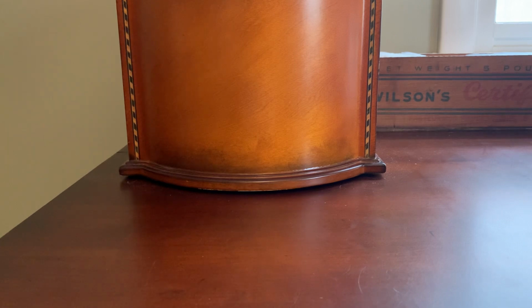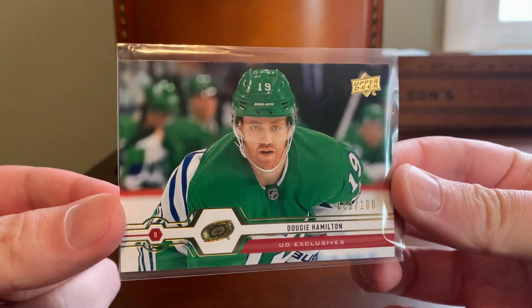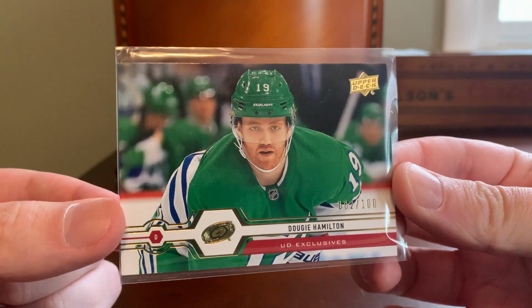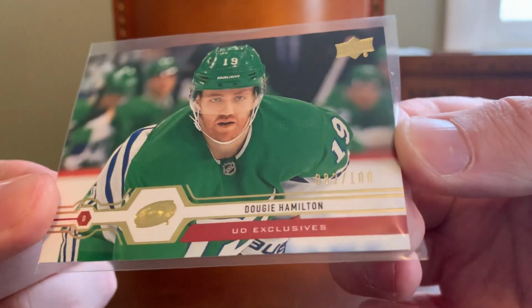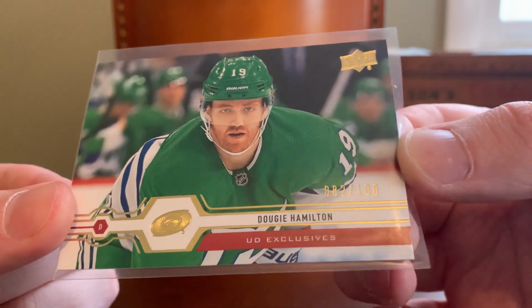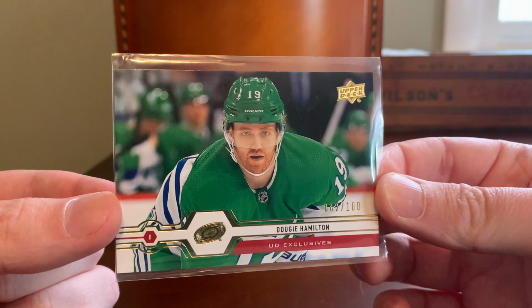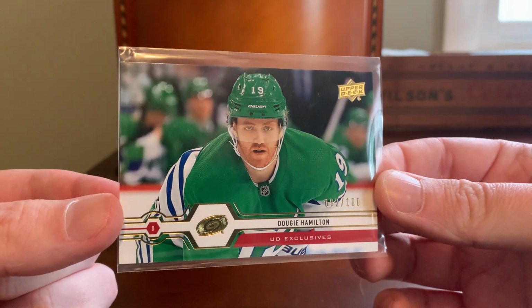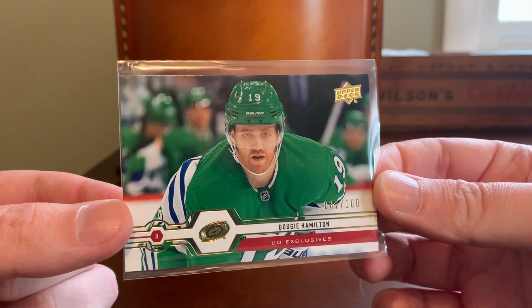I'm going to start off with a hockey card. This is sort of a bizarro Hartford Whalers card for my collection. It is an Upper Deck Exclusives parallel from 2019 flagship Upper Deck, which are always serial numbered out of 100 copies. In this case, number 82 out of 100. This features Dougie Hamilton of the Carolina Hurricanes, who play as the Hartford Whalers, or at least have in recent years for a game or two each season.